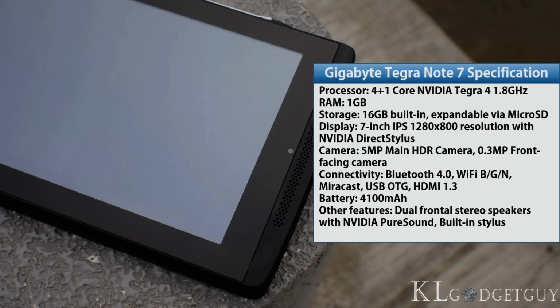It has 16 GB of built-in storage, a 7-inch IPS display with 1280x800 resolution with Nvidia Direct Stylus technology, a 5MP HDR hardware camera and VGA front-facing shooter, Wi-Fi, Bluetooth, GPS, and the tablet features dual frontal stereo speakers with Nvidia Pure Sound and a built-in stylus. A 4100 mAh battery powers the tablet.